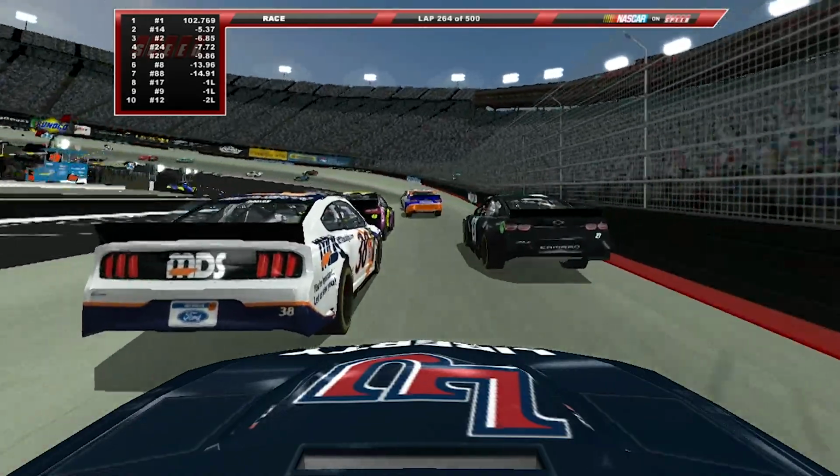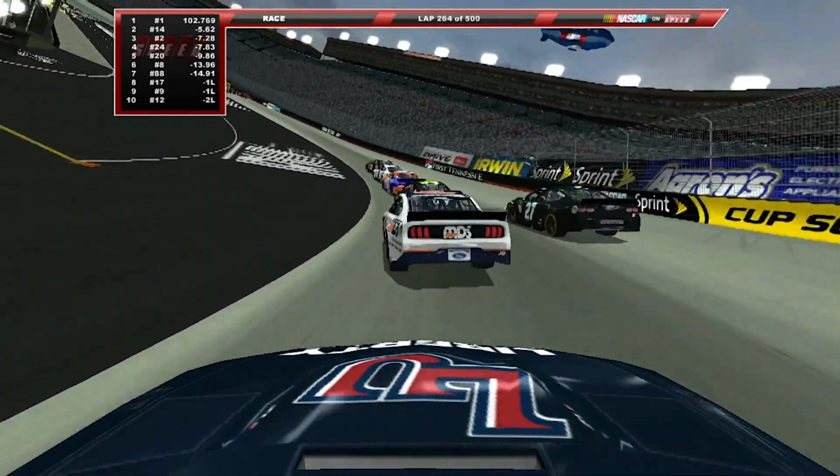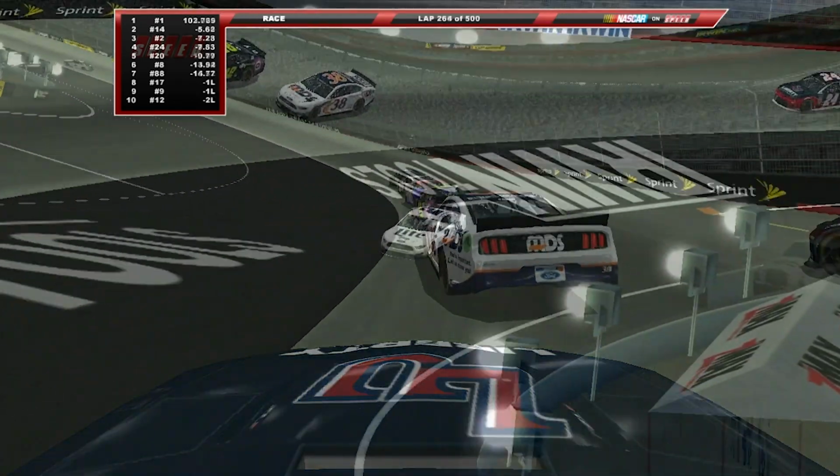Meanwhile, there's a big gaggle right here. William Byron is behind the traffic, trying to catch up to the 2 car, who's nearly at the front of this pack. But the 24 is not comfortable where he is right now.